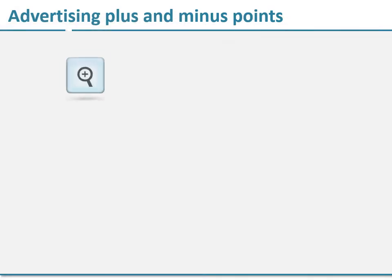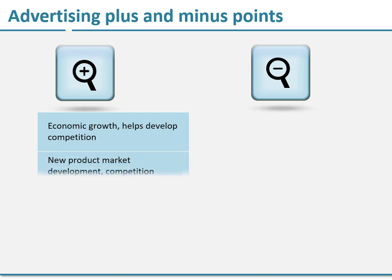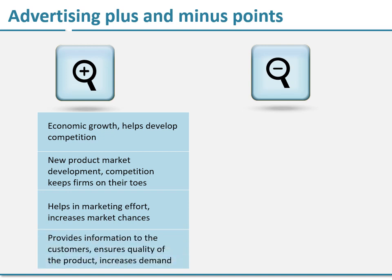Let's look at advertising plus and minus points. First, the plus points. Economic growth helps develop competition. New product market development, competition keeps firms on their toes. Helps in marketing effort, increases market chances. Provides information to the customers, ensures quality of the product, increases demand.